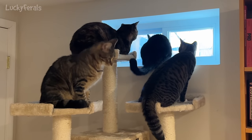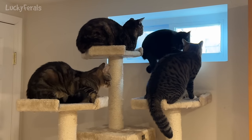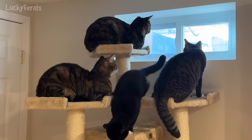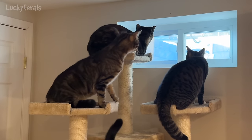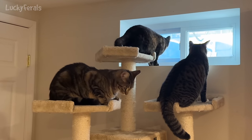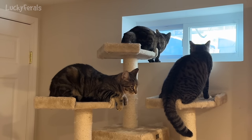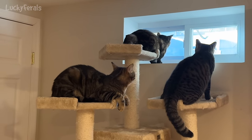It's 8:50 a.m. and I just heard what sounded like a door slam, and I was like, what could that be? So I came downstairs and there were 4 cats on top of this cat tower, and I thought they must be looking at birds. But they weren't. They were looking at a cat. And I think it's Bob. I could be wrong. There's definitely a cat out there because it ran by.